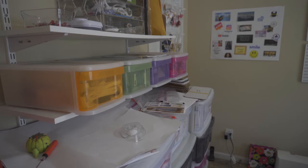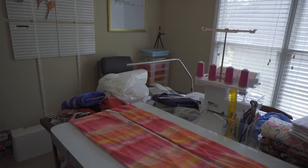All right, so this is what my space looks like before I attempt to clean it up.